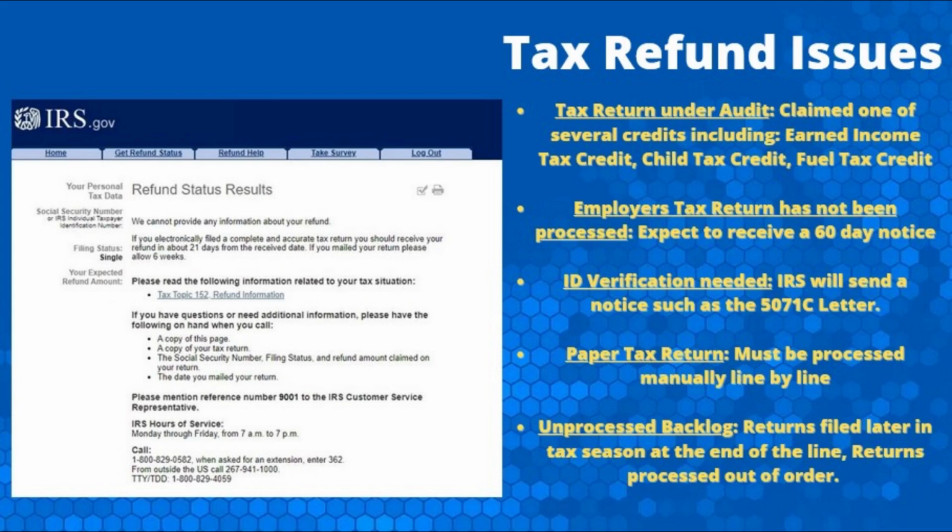Third reason for continued delays is ID verification is still needed. ID verification impacted millions last year as well as this year, and we still have viewers who are seeing their refund delays as a result of this who are not aware this is the cause, especially if they do not receive any ID verification notices from the IRS in the mail. Tax transcripts will not identify this particular issue, so the only way to determine if this is the cause of your delay is by contacting the IRS or the Taxpayer Advocate for assistance.